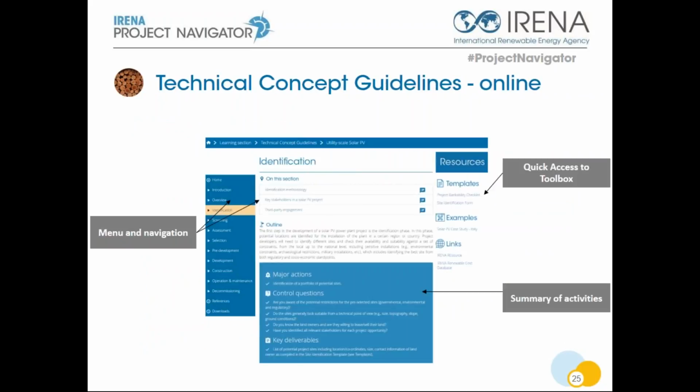Today's webinar is centered on the technical concept guidelines, more specifically for Woody Biomass projects, and they are now available online. On the platform, you will be able to easily navigate through the guidelines and have quick access to tools, templates, and examples. My colleague Simon Ben Maras will now guide you through the structure of the content of these guidelines, and he will explain the particularities related to developing Woody Biomass projects.